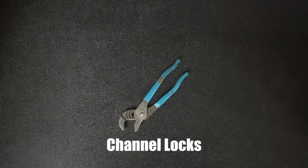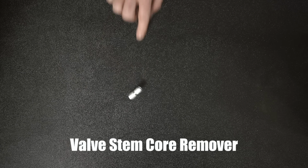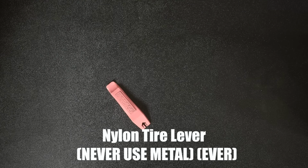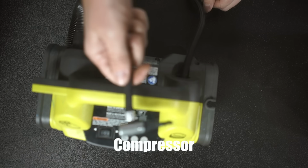Some channel locks. A valve stem core remover comes with every box of Stay Afloat. A nylon tire lever. Don't use metal. A compressor. Little blower up guy. You can use a hand bike pump if you want, but a compressor makes it a lot easier.